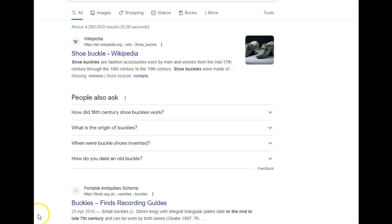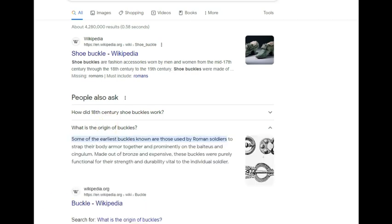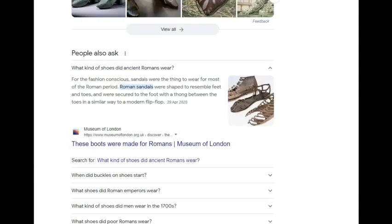And then there you go, a bit more information. There isn't lots of information, but there is a bit. There you go. Used by the Roman soldiers, to strap their body armour together. They're saying the Roman soldiers used buckles to strap their armour together to their shoes. That's why they had buckles, and they had buckles on their shoes as well. Quite interesting, that one. Obviously, Roman shoes were sandals, but we're talking of the soldiers having the buckles.